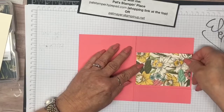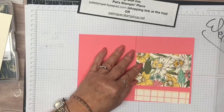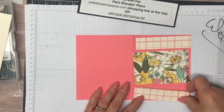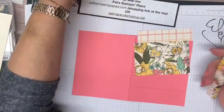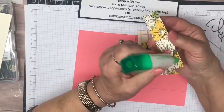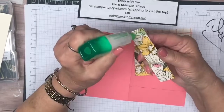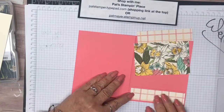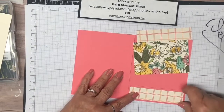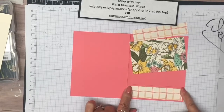I'll just place this out before I glue it down so you can see where we're going with this. This and this, so that's going to go like that. First of all, I'm going to glue this one down, and get my liquid adhesive. So the flaps are 1 1/4, and these DSP pieces are 1 by 4. So we've got enough of a border around the edge there.